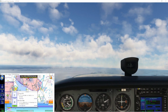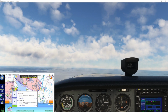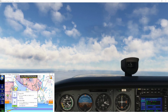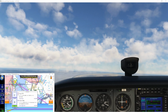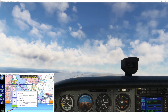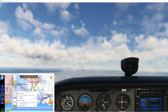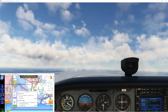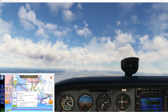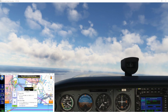Polaris control, Cessna Skyhawk Sierra Echo Lima Victor Bravo, good afternoon. Sierra Echo Lima Victor Bravo, Polaris Control, good evening, pass your message. Polaris control, Cessna Victor Bravo, Cessna 172 with 1 soul on board. We request a flight following to Echo Sierra Golf Sierra.